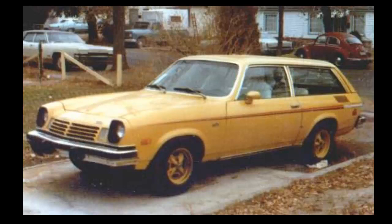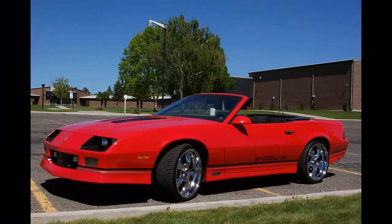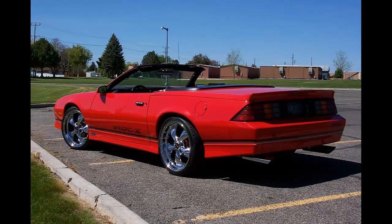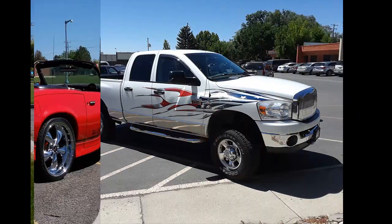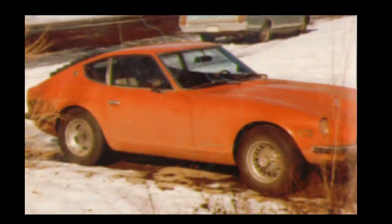Then I got this here Vega, and it wasn't much to think about. Never did put a V8 in it. Of course, we've all had a Volkswagen van at one time or another. The last car I really ever did anything to, had any money put into it, was this Camaro. You've seen it at the car show in one of my videos. I traded it off for my Dodge pickup, which I needed, and I did not need the Camaro anymore. These are the cars I've had.